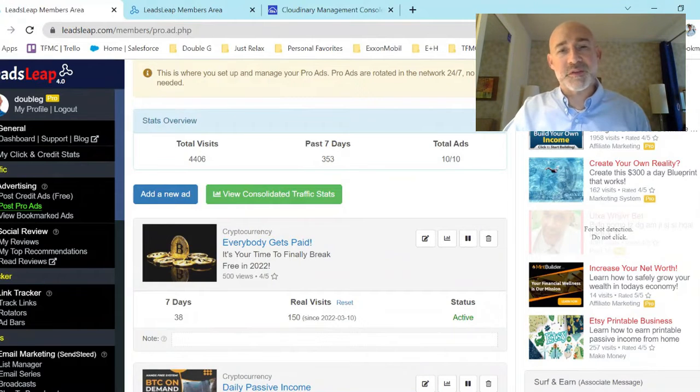It's $27 a month. Really, really low cost compared to a lot of the other platforms that are out there. Others could be charging you 70, 80, 100, even $300 a month that I've seen, and they don't even have all of these types of features.